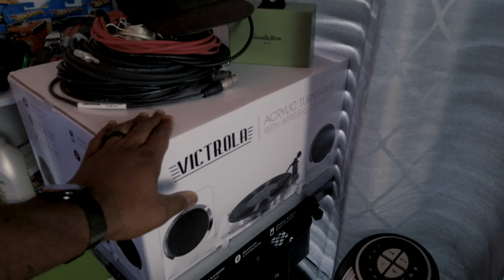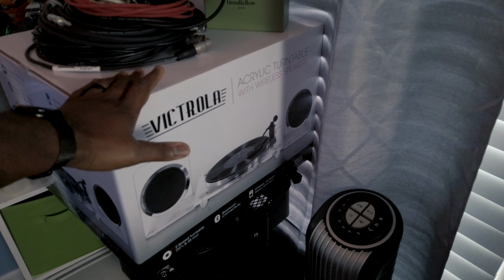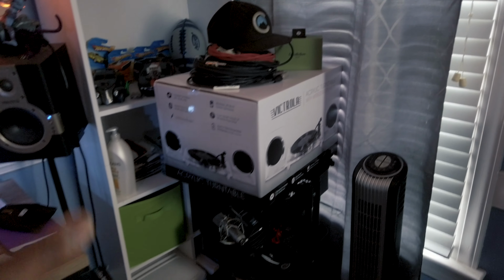So as we head around, you'll see this box here. This was a Christmas gift from my family. I haven't set it up yet, and I'll tell you why here in a moment. But I'm wanting to start to build a little record collection, so this will be playing and get set up here shortly and starting to build some records.